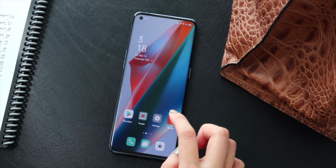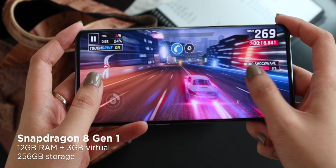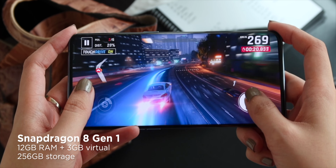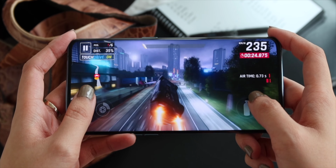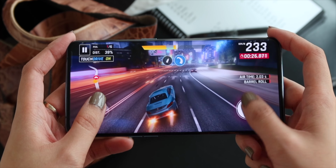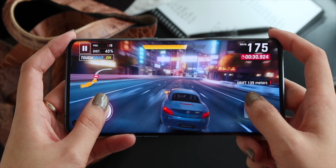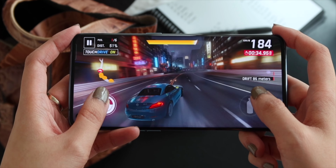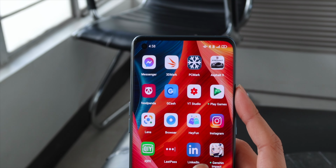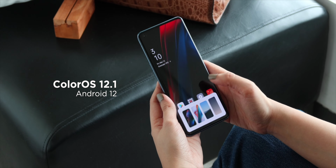As for internals, the OPPO Find X5 Pro will include the Snapdragon 8 Gen 1 chipset with 12GB of RAM plus 3GB virtual and 256GB of storage. Meanwhile, the vanilla Find X5 will be equipped with a MediaTek Dimensity 9000. Then, the OPPO Find X5 Lite is said to ship with the Snapdragon 888 Plus processor. Software-wise, renders show that the series will get ColorOS 12.1 that's based on Android 12.